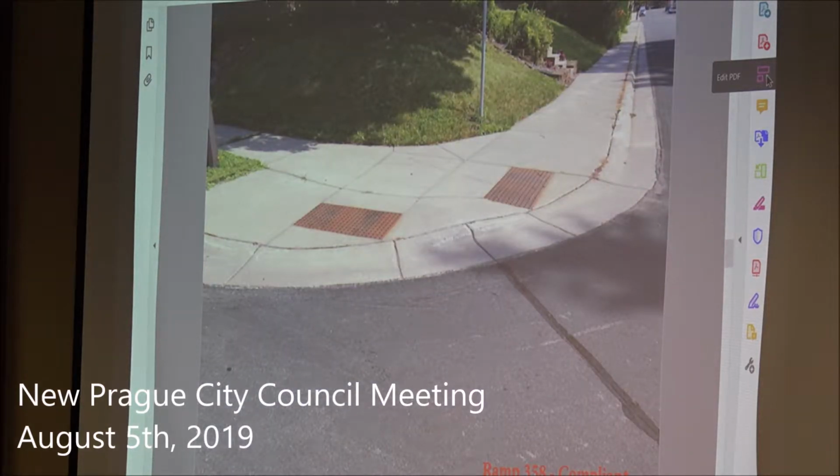This one's compliant. So this is one that's compliant. Again, it's got the landing area, the slopes, everything is fine. This is up at Second and Central, so a block north of here.